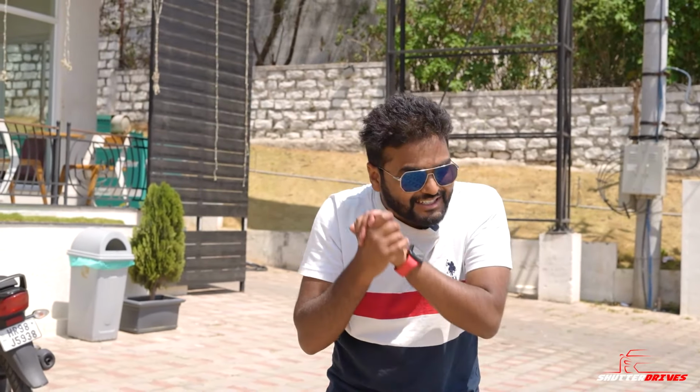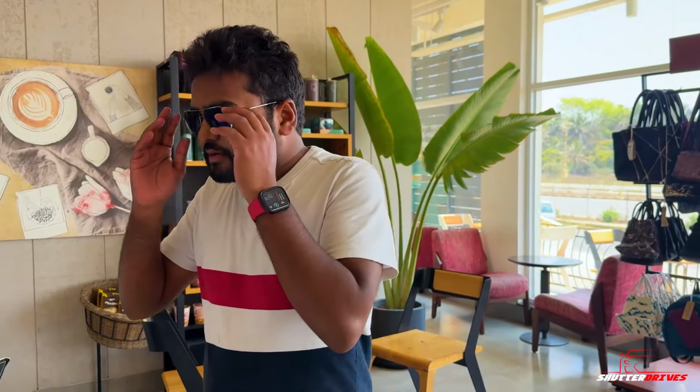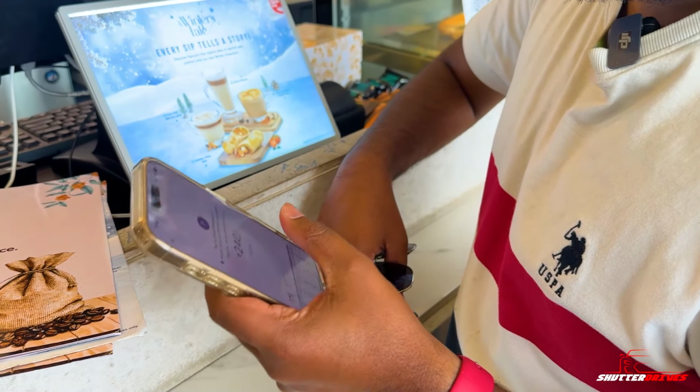But was our ride to Tumkur actually more economical than a cup of coffee? Let's find out in reality. So I'm going to have the most economical, the cheapest coffee possible here at this coffee shop. So a cup of cappuccino has cost me about 240 rupees.